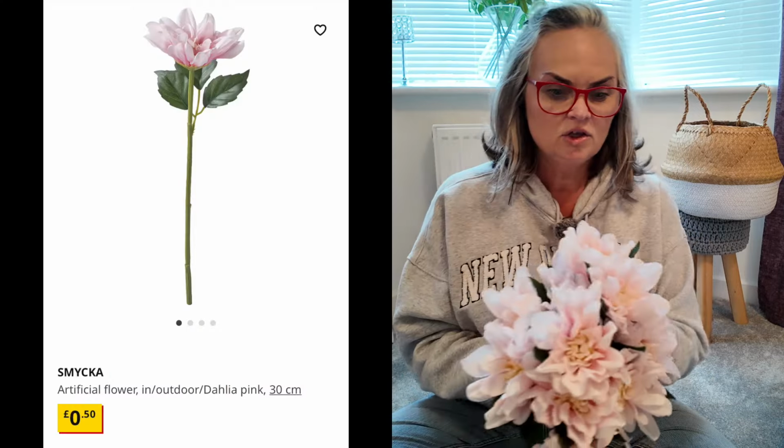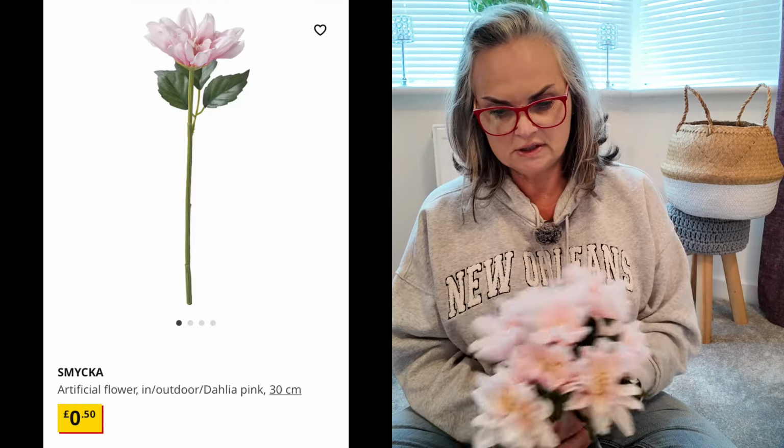So I feel like I really like them. How cute are they? You're probably thinking, oh my God, they look horrendous. My mum probably would, because she hates plastic plants. But I just thought it might be nice for one of the vases that is empty, but, you know, doesn't have any nice fresh flowers in.